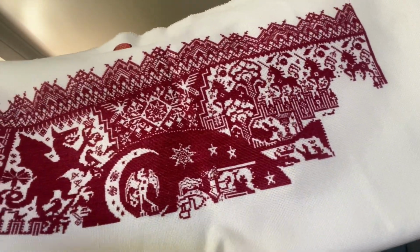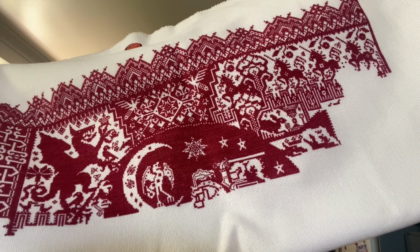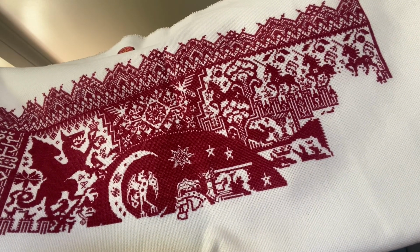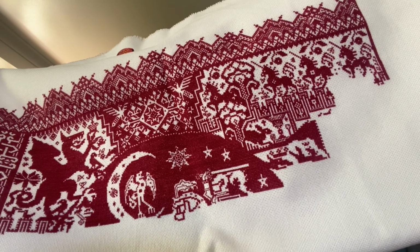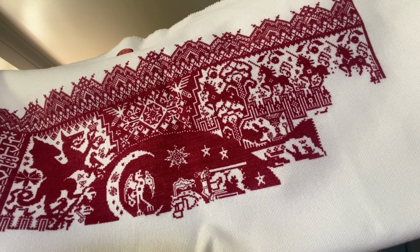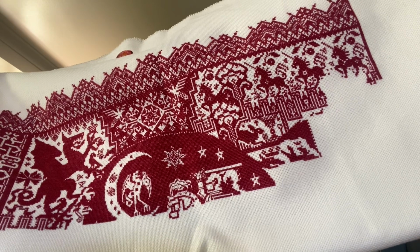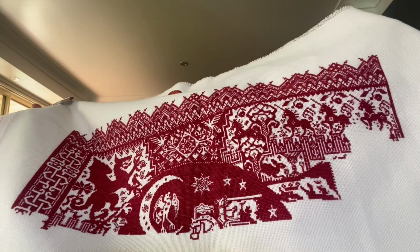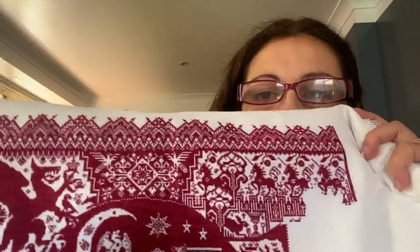I am now over a third of the way past. I'm 33.42% done. I managed 7,121 stitches since my last video, and I've completed 20,072 stitches out of 60,065. I have also gone through and caught up with the back stitch.